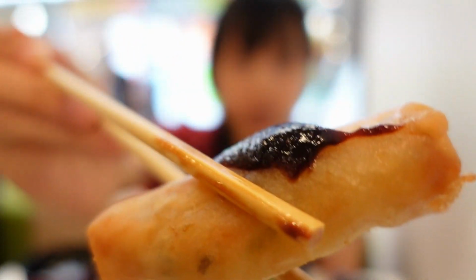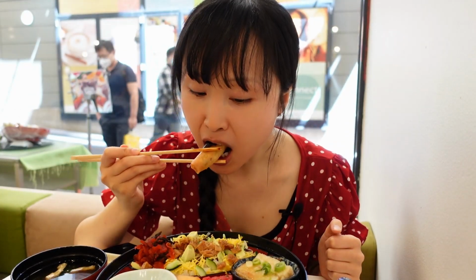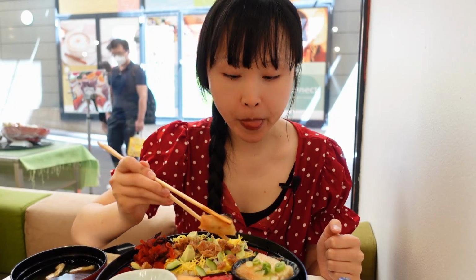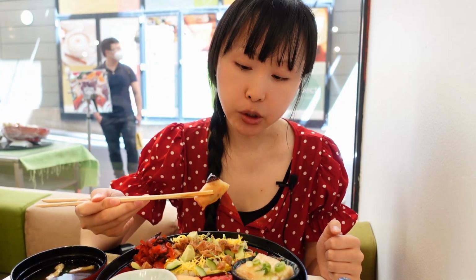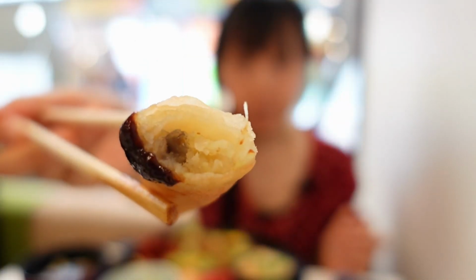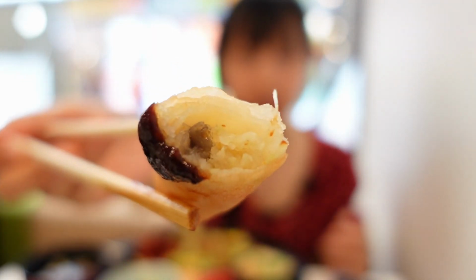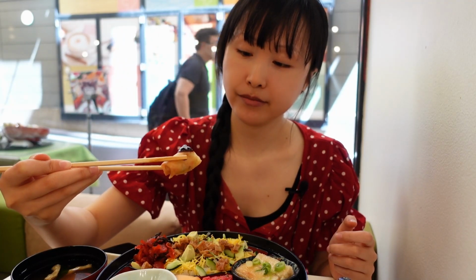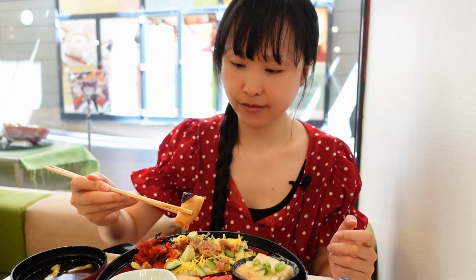Spring roll. The skin is still crispy even though I left it there for about 10 minutes. However, the veggies inside are close to non-existent. In fact, it's so little, it just blends in with the skin. I can't tell what exactly they put in.